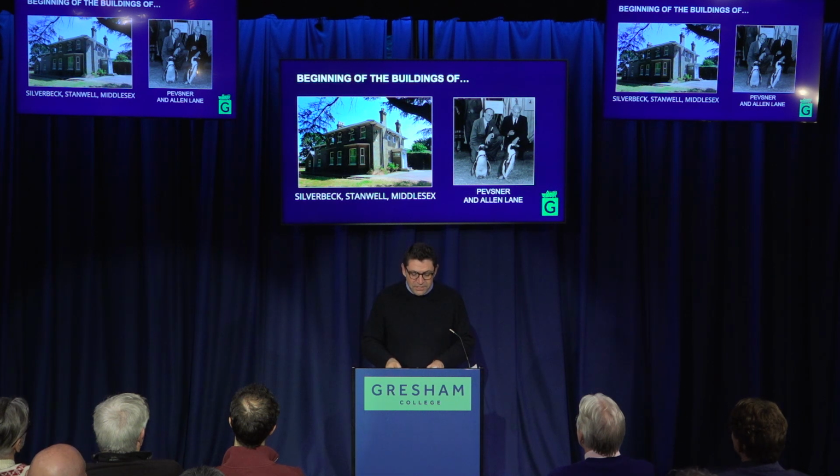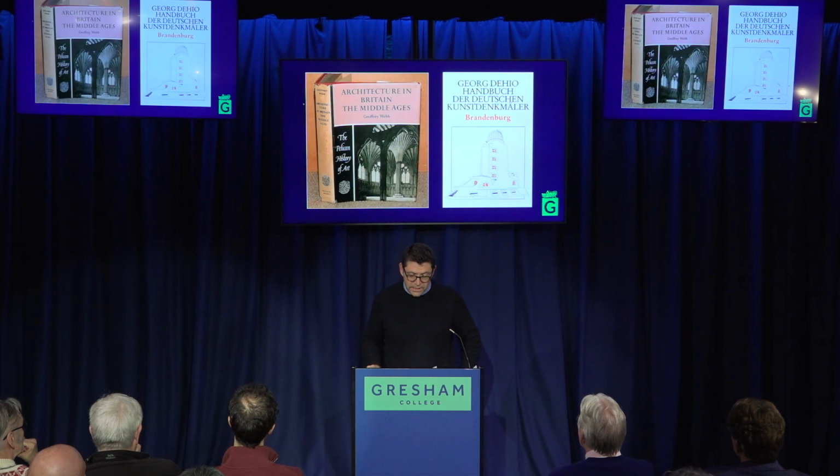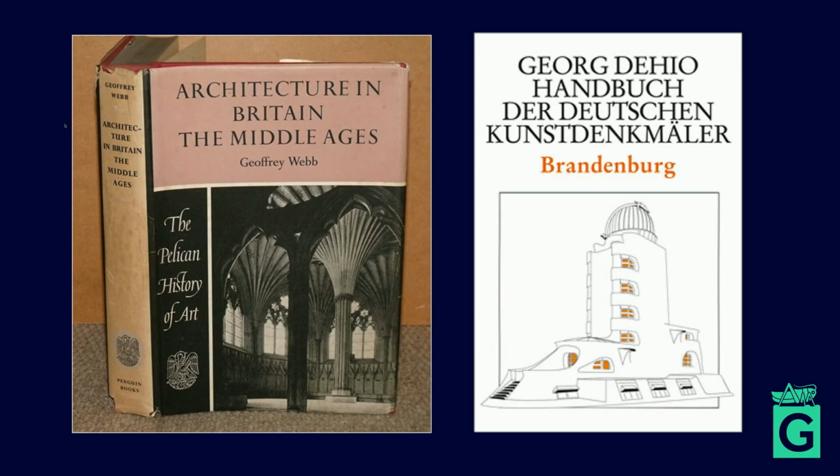However, Pevsner had two proposals. One was for the multi-volume scholarly history of art and architecture, which became the Pelican History of Art. The other was for a series of guidebooks to English architecture, inspired by the Dehio Handbook series, which had been available to German travellers since about 1900.